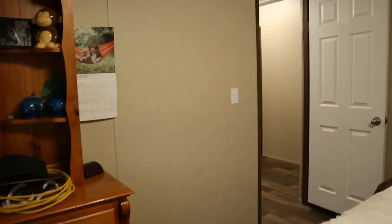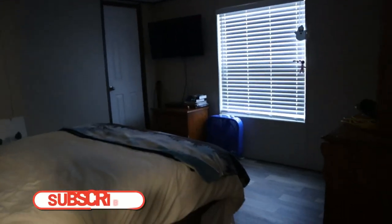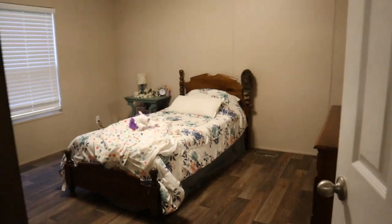All right, now we're just going to be going back out to the hallway, and then at the very end of the house, down here at the end of the hallway, is Amelia's room. So that's where we will be going next. Like I said, she's got the other biggest room out of the kids' rooms and the computer room.